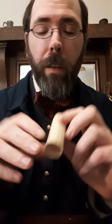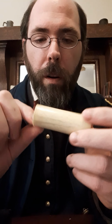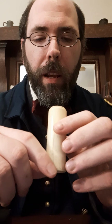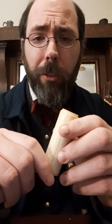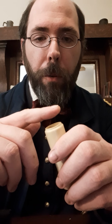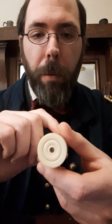This was, and partially still is, a bone campaign shaving brush. When I purchased this, I made the mistake and I actually tried to use it, and it was really old, it's really dry. I didn't know that about antique bone items. You live and learn. And unfortunately, when I used it, the bone that had the brush on it just completely fell apart. So I have another example to show you what it was like in its complete form.